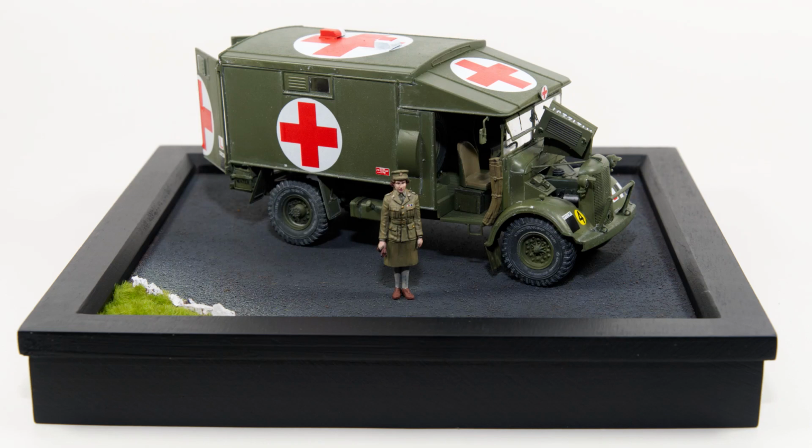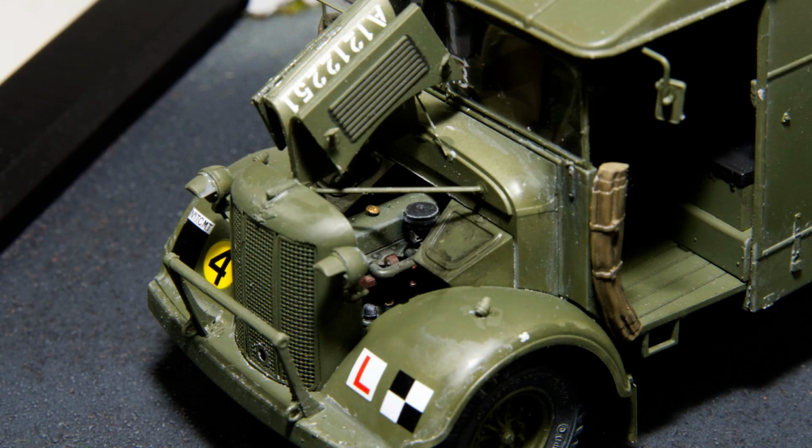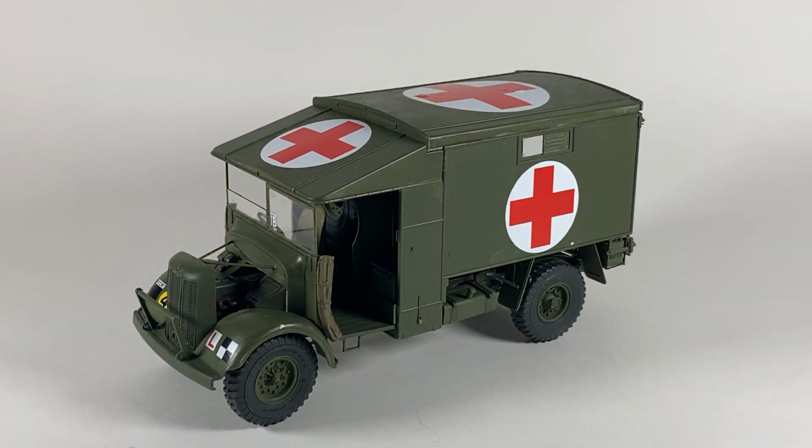Now, don't get me wrong, this isn't a bad kit. That's not what these awards are about. It's actually very good, extremely detailed, and a good representation of the ambulance. However, I just didn't enjoy making it.